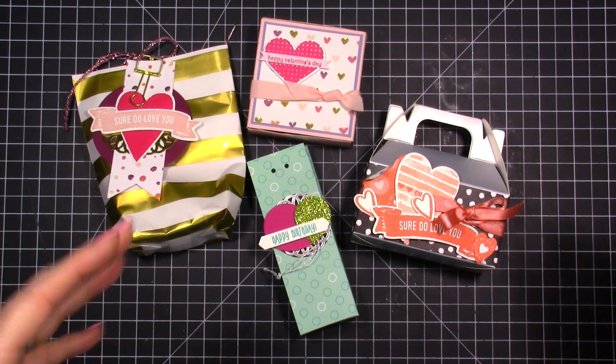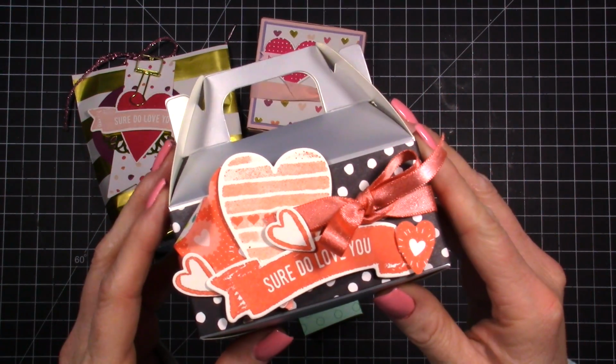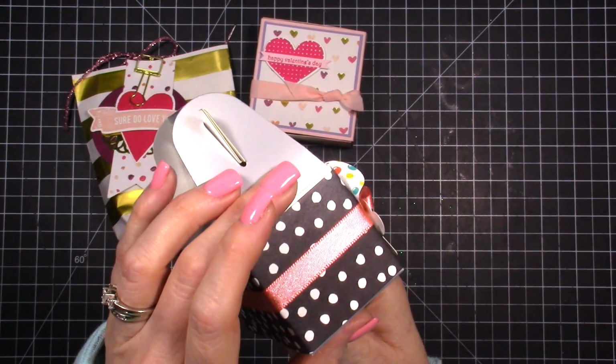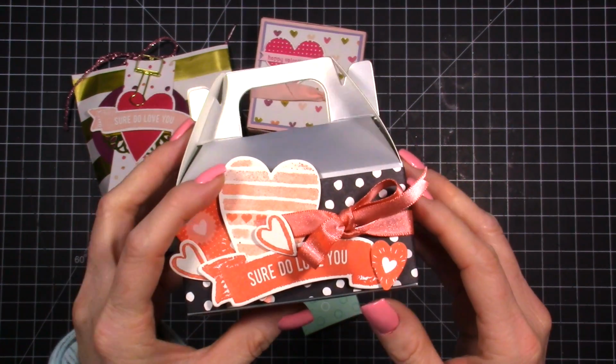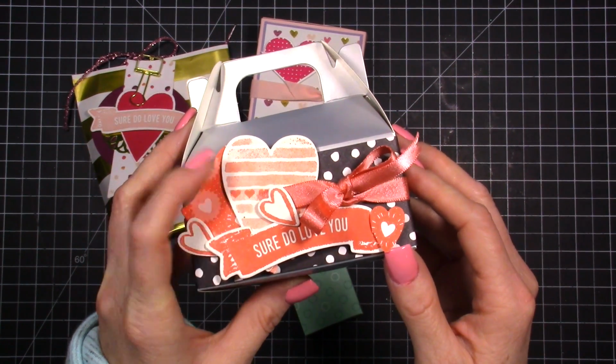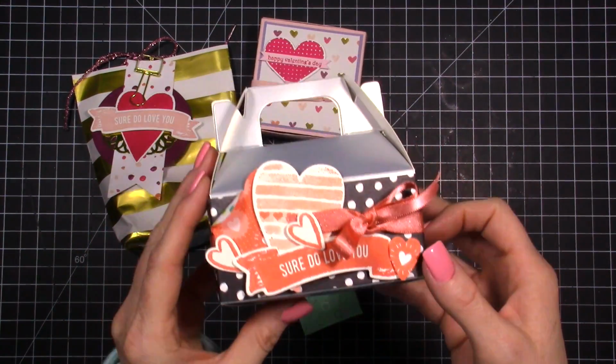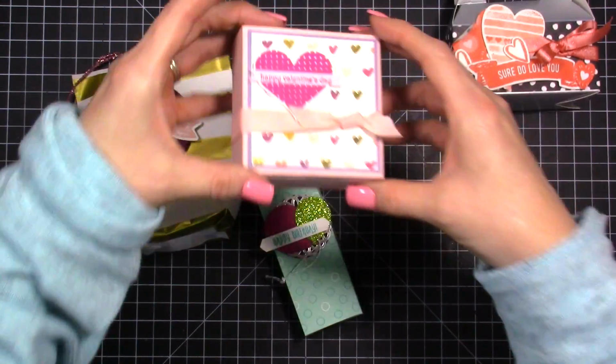Let's get started by looking at these really cute 3D items. This is one of our gable boxes, and you can see it's wrapped. And then this is the Heart Happiness stamp set. And I love the colors. And then that Petal Passion designer paper that I love so much. This is a little box.